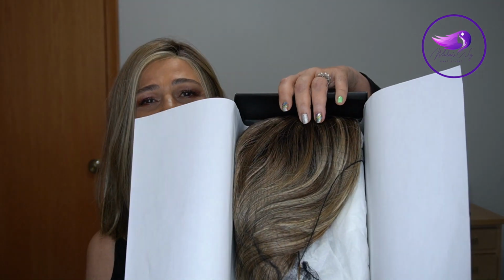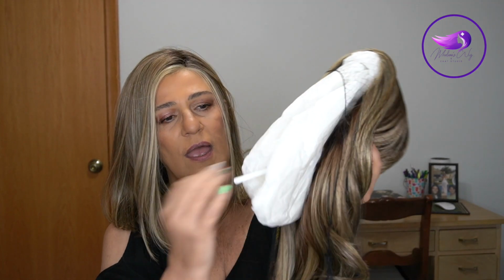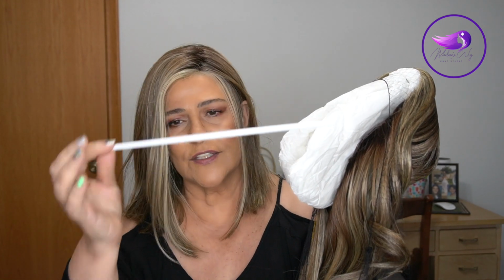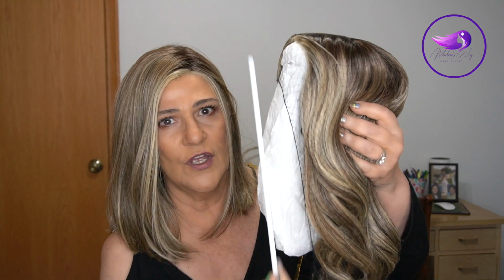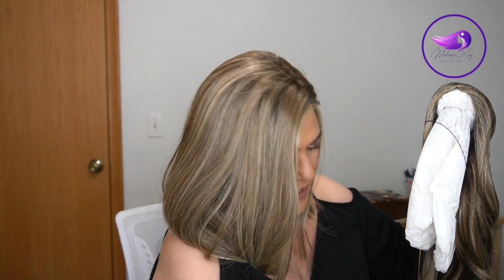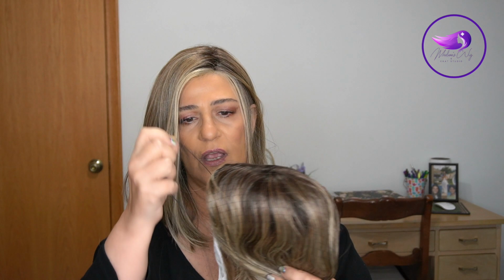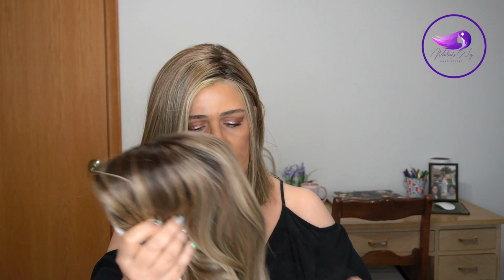Here is Peerless. Belle Tress does this beautifully. They're wrapped in a net, and they have this long straw-looking thing inside, just to keep the wig straight. Some wigs you'll receive turned inside out. Belle Tress has them turned correctly. They're not inside out, and they do have a net.